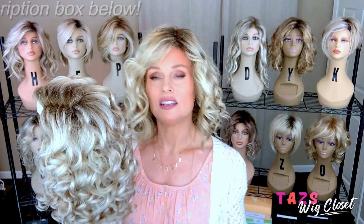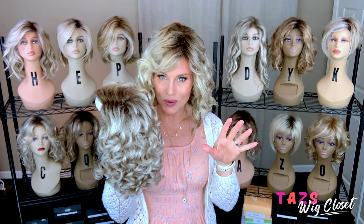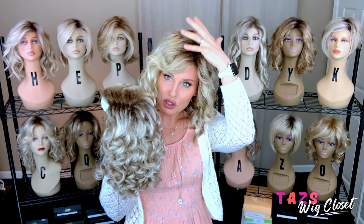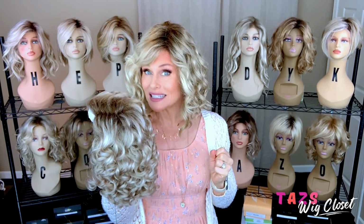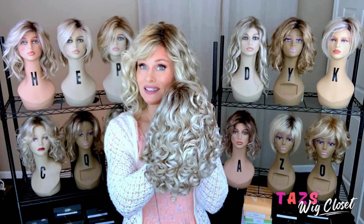Now this one is not a heat-friendly style. This is a regular synthetic style. There are 5 new releases by Jon Renau this season, and one of them, I think it's called Rita. Yes, Rita. It's a short little kind of a cropped curly style, and it is heat-friendly. So one of the 5 is heat-friendly. This one is not.